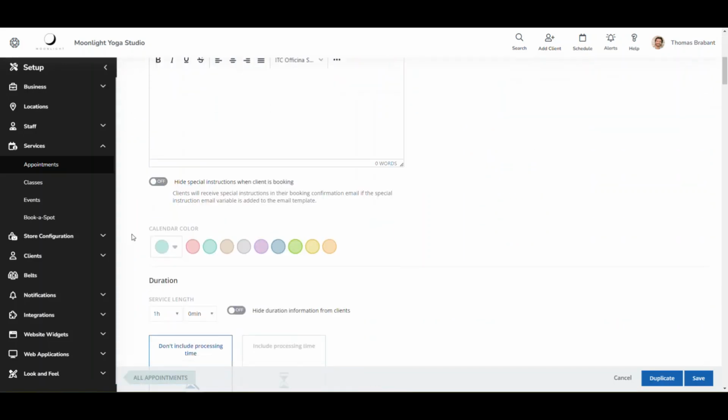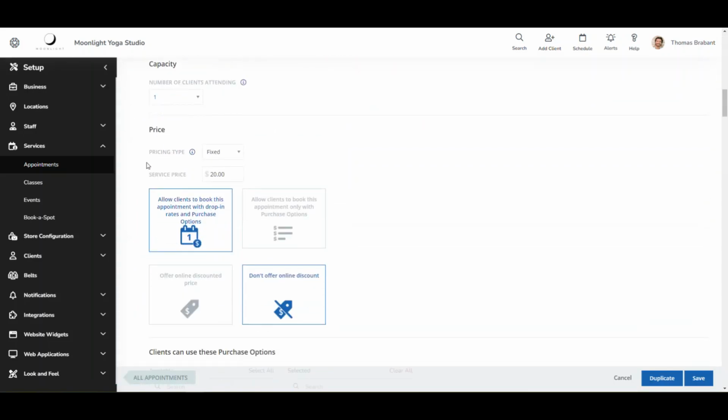And by scrolling down to the price, here we can see the pricing type and service price, which will be added or need to be entered when setting up an appointment, even if this selection, allow clients to book this appointment only with purchase options, is selected. It's important to note that clients will not see or be forced to pay that amount in this scenario.